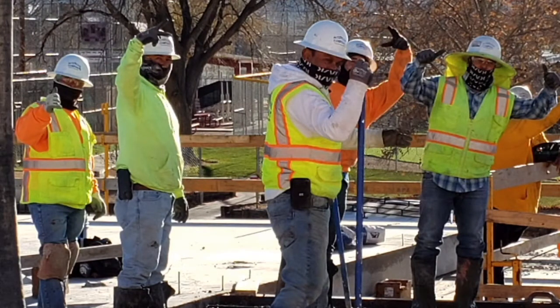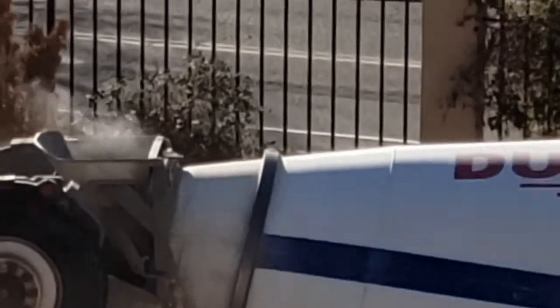While my guys wait for the second concrete truck, they start hamming it up. I'm gonna miss them this close, sometimes. It was 28 degrees on Tuesday morning and steam was rising from the truck. I didn't realize the concrete was hot.